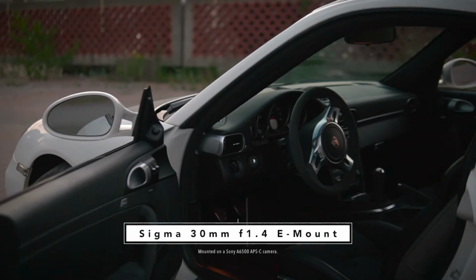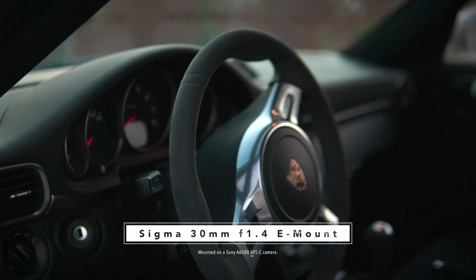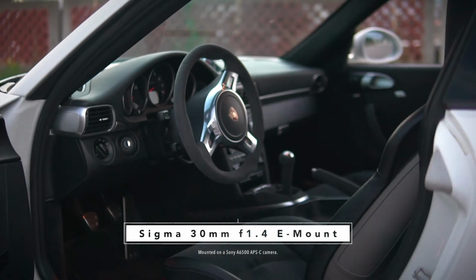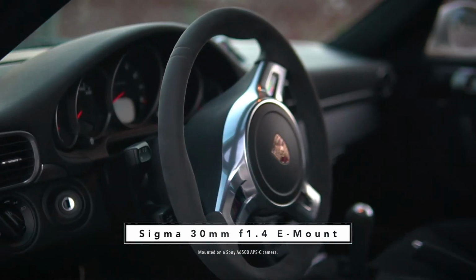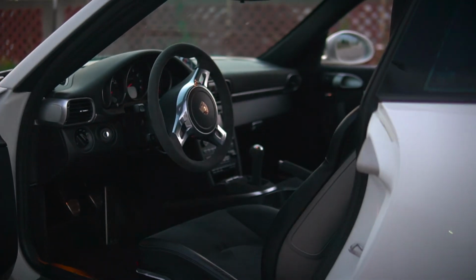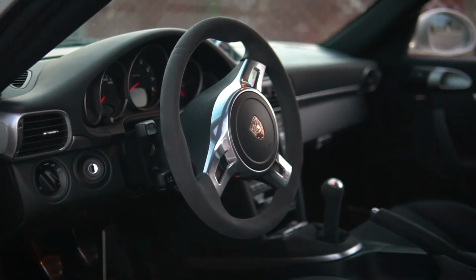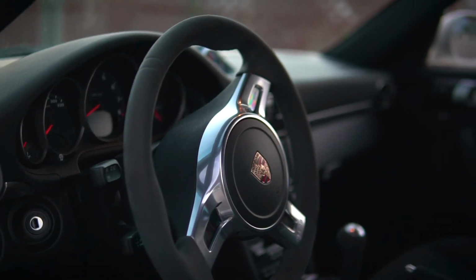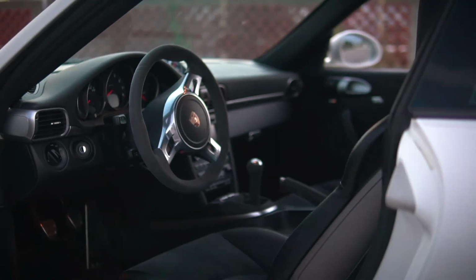A lot less in the frame, but it still looks nice and sharp. So on an a6500, this 30 millimeter is almost like a 50 mil, but still takes some really good video and really good stills. Anyways, what do you guys think? 16 millimeter or 30 millimeter Sigma f1.4?